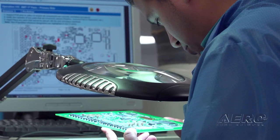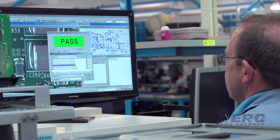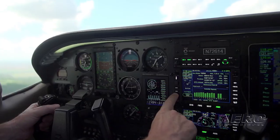Avidyne is the pilot-centric innovator. We can make anything. That's the easy part, if you can believe it. The hard part is figuring out what we can do to make flying easier, safer, more accessible, using our capabilities of innovation and engineering, but really doing it from a pilot-centric point of view.